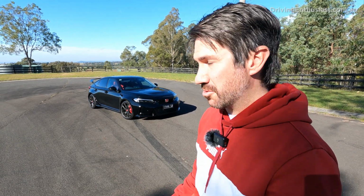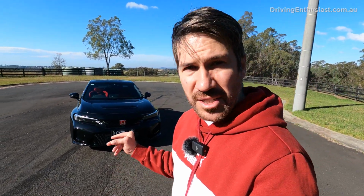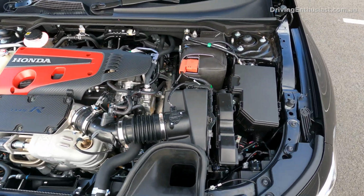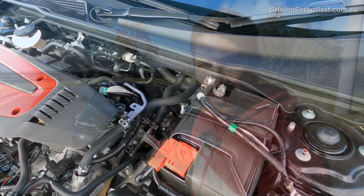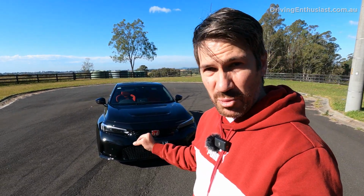I loved the previous generation, and in fact I love all Type R models because of their philosophy. It's all about lightness, the driving experience, naturally aspirated. Obviously the new model is turbocharged like the previous generation, but the same sort of philosophy still exists. Everything you see on the car is there for a reason. There's nothing fake about this car, which is what I love.